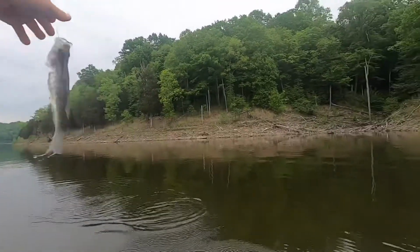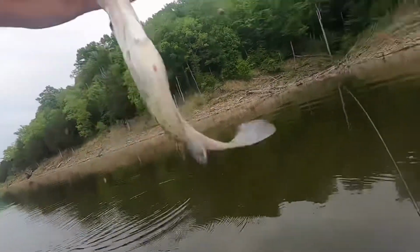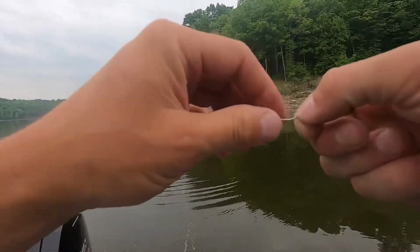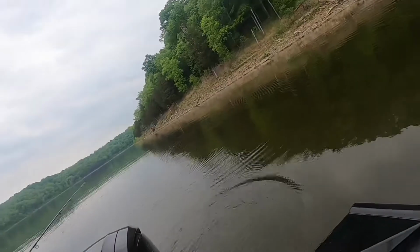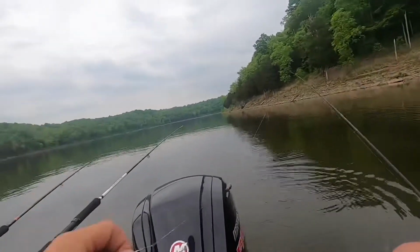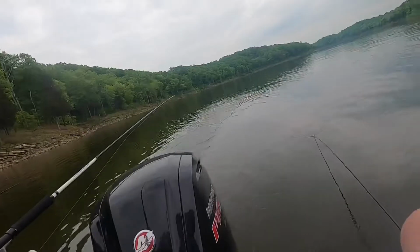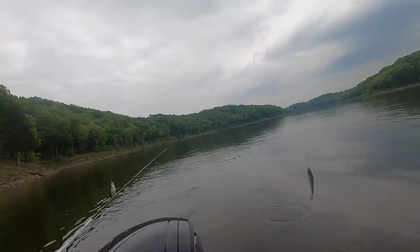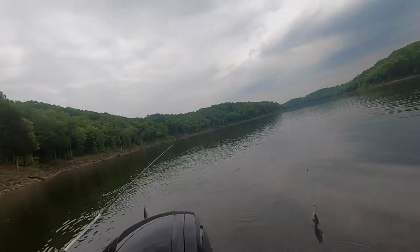Picking up a few fish. This little one's still got bellies on them. Might be little, but we got doubles on. On that mermaid jig again.